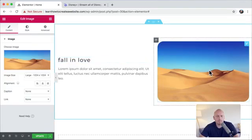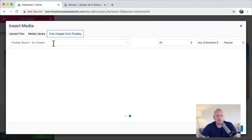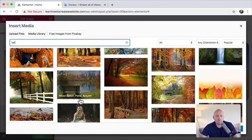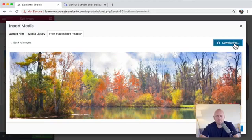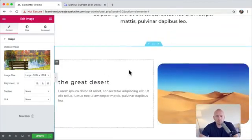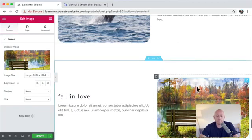And we can click on the image and let's search for something on Pixabay. Let's search for fall. And we see this image right here, so we can just click on it and save and insert. All right, so I got a little bit carried away, but that is looking super awesome. We have the image on the right, then on the left and on the right, and that's a great way to break up your content. If you have services or different products, or your business has different features or benefits, it's super good.